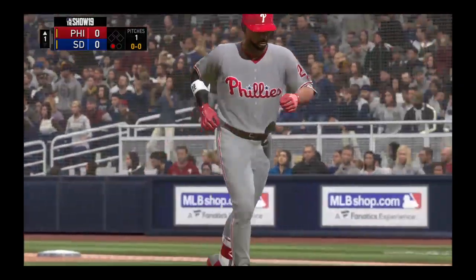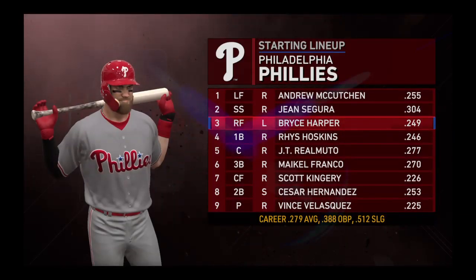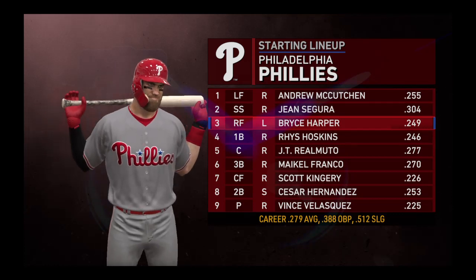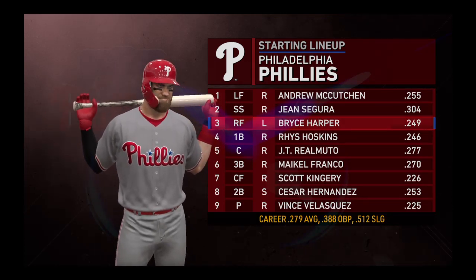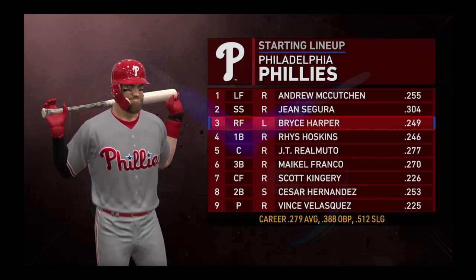Time now for a glance at the Phillies batting order in this one. Danny, any thoughts? Well, Matt, I appreciate the way Bryce Harper plays the game. He's such a great talent, the kind of talent that can dominate a game, a perennial all-star, and win some awards. He's one of the best in the game today, and he's always fun to watch.